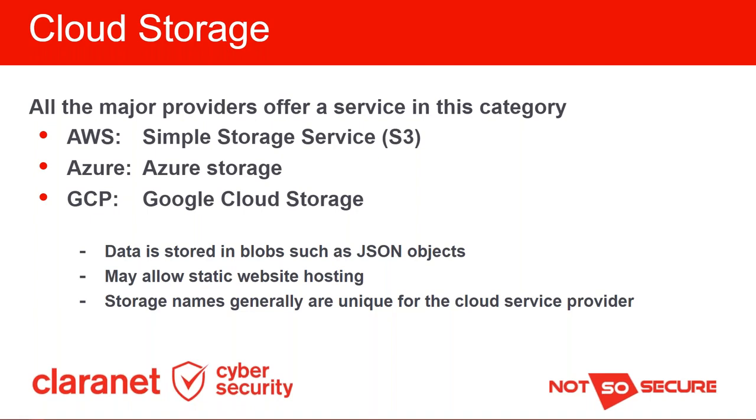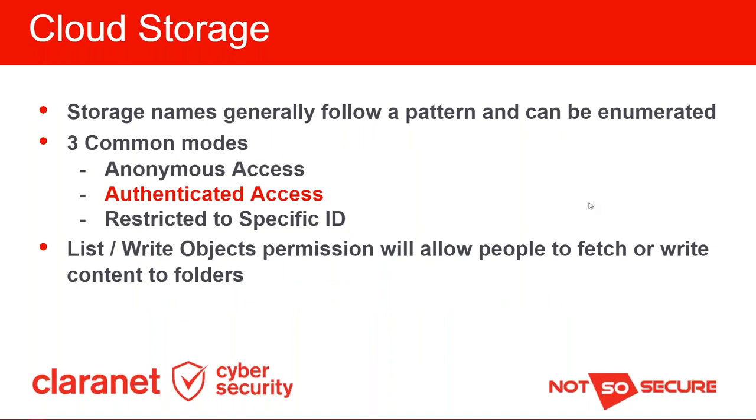Here, we upload an object, we can attach metadata to it, and we get a unique ID for that object. We don't need to care or know about any disks that it sits on. And it provides extremely high uptime. Now, access is commonly set in three modes. Anonymous access, or completely open, that allows anyone anywhere to access that storage, and that's fine for some use cases.